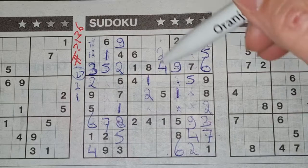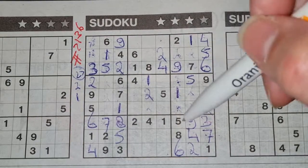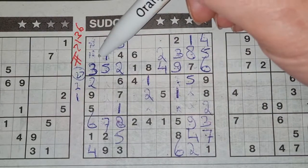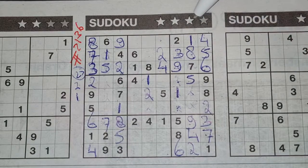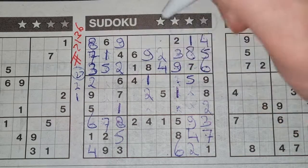Okay, 2 numbers left in this big square for the numbers 3 and 8. We see there an 8, no 8 there. 8 should be here and a 3 goes there. Now we have an 8 there, so this cannot be an 8 anymore. This should be the 8 and this should be a 7. 1 box left in the second row for the number 9.